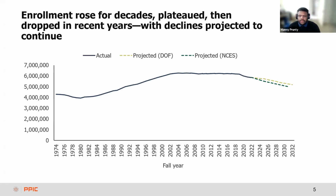And then if you look at the yellow dotted line, this is the projection from the Department of Finance. They project a continued decline, even though they also project a plateau from 2020 to 2024. And then the National Center for Education Statistics projects an even larger, steeper decline all the way up until 2030.